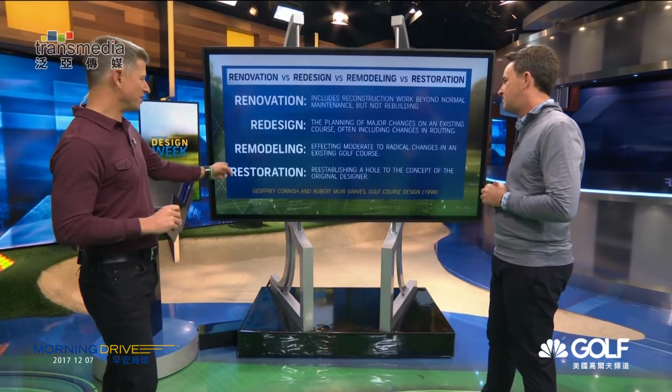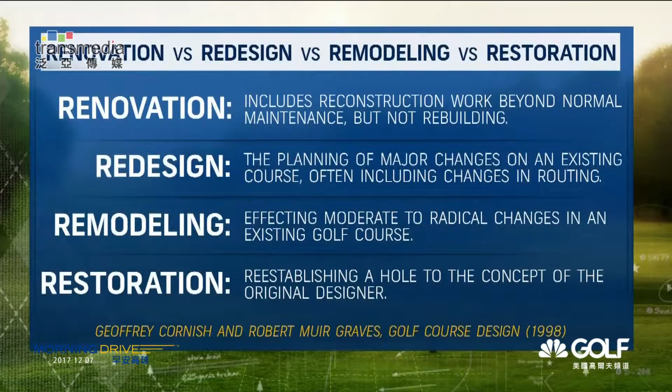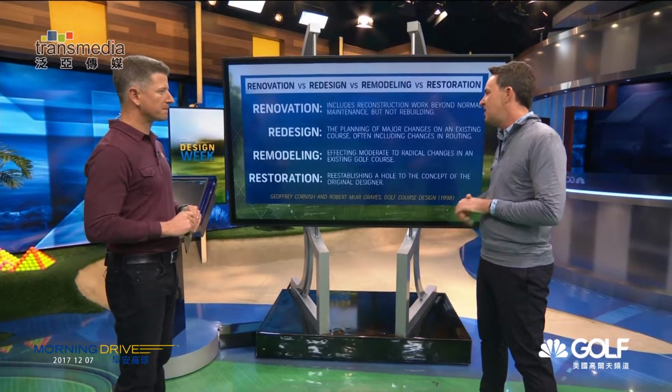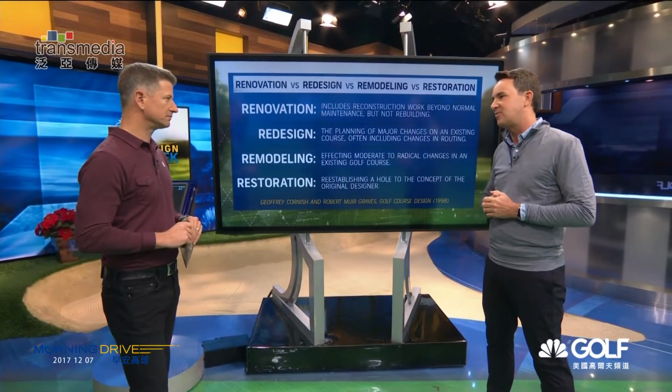All right. And then restoration. Well, obviously this is the movement that means a lot to many of us who love old golf courses and love the classics. And it's actually more sensitive than you think. It seems commonsensical: restoration, reestablishing the concept of the original designer. But as you know, Matt, there's a lot of nuance there, a lot of debate sometimes on what is the original architect's intent. And so we use old photos and we use writings to decide what to restore. There's a very key distinction, though, and when an architect is using these different words, you've got to be on the lookout.